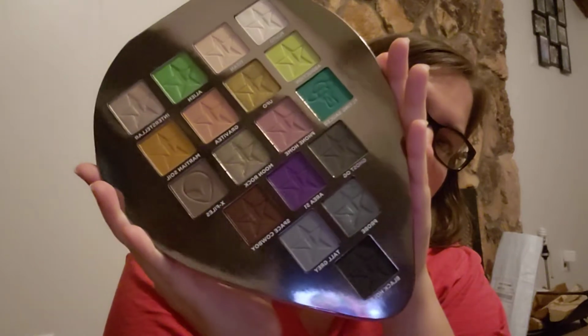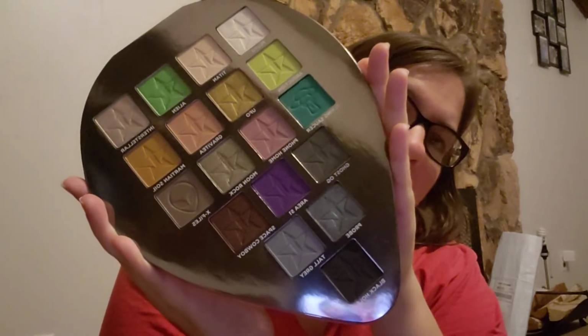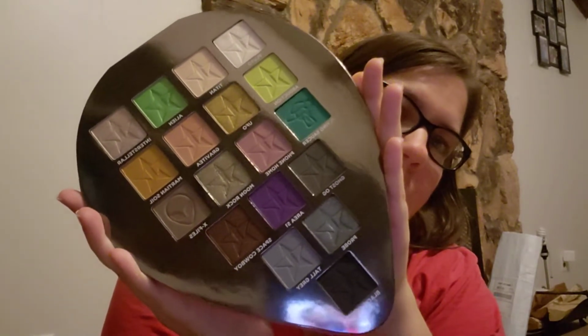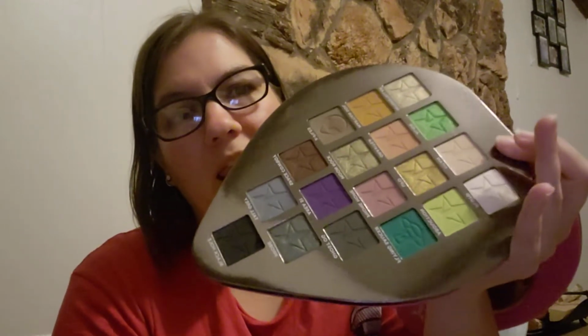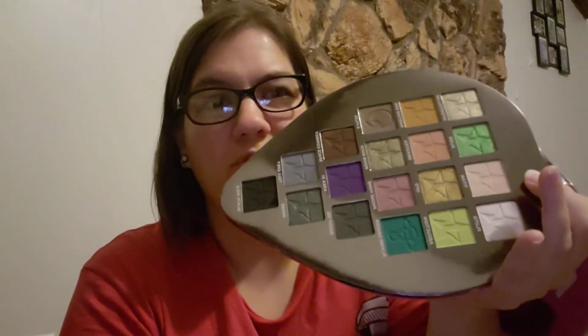This is the color palette. I love the color story on this. I kind of wish he'd go back to doing color palettes like this, where they weren't so themed. Like this was Alien, and it's got a bunch of really grungy, kind of great colors. It's a really good color story.